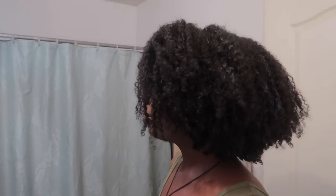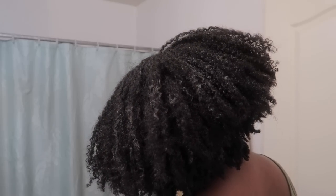What I like to do to help stretch out my wash and goes is do the banding method in about 6 to 8 sections. And I can get a good, I would say, 6 day wear with a wash and go, okay? Excuse my face because I'm having an acne treatment. You will not see this tomorrow.